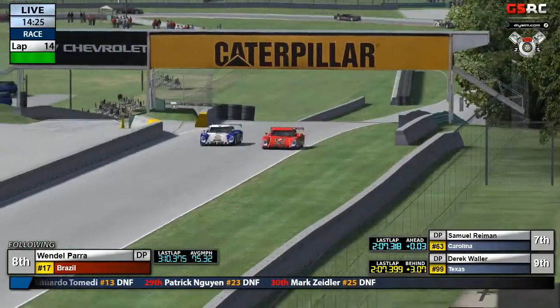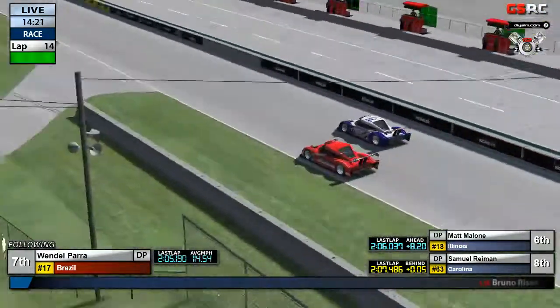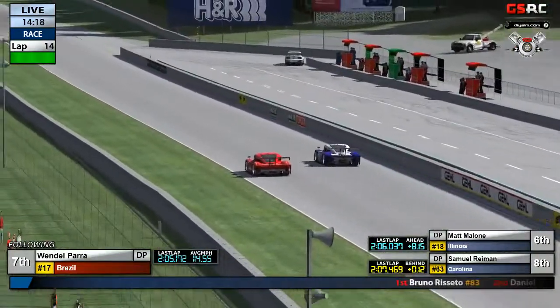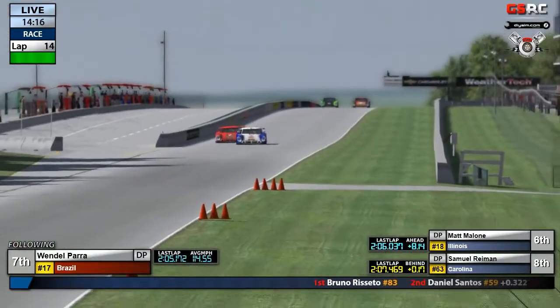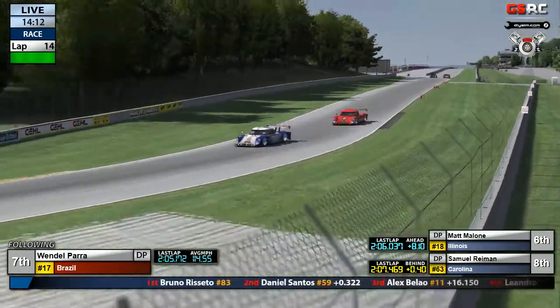And now Parra making one more move, trying to come back after that critical error in his fuel. And it explains why everybody else was pitting when they did. Parra was stretching it very far as he overtakes Samuel Ryman for that 7th position.